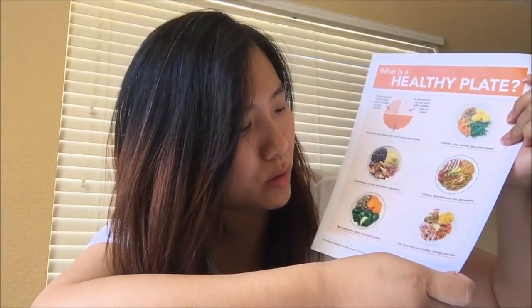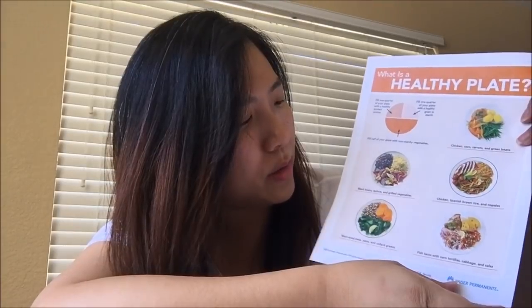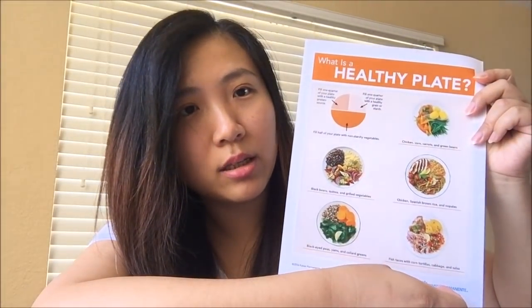And remember, corn is a carb. So corn, potatoes, sweet potatoes, those are carbs. If you eat them, you can't eat rice or toast. So just keep that in mind. So this is what a healthy plate looks like. Eat like this most of your meals and you'll be fine.